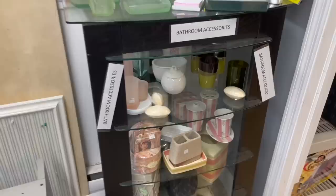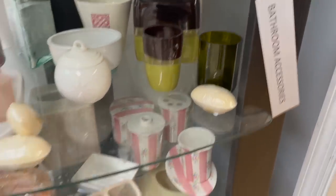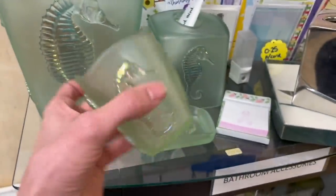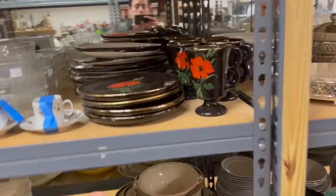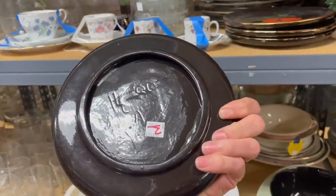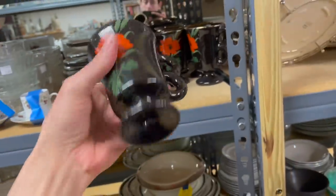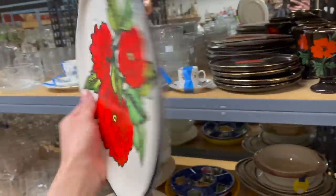All right. Let's see if there's anything in here. Oh, that's a tissue box. This is where you would find a glassy baby. That's plastic. Alrighty. Michael. Oh. Let me see what these are. Oh, that's pretty. Oh, it's a hobbyist. HCA 1980. Look, they made all of these. The trigger handle mug. That's pretty, actually. Poppies.